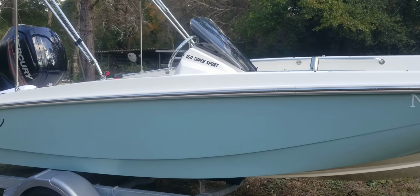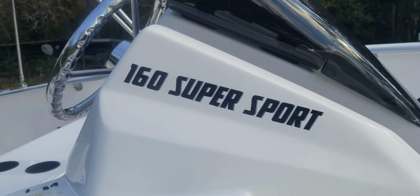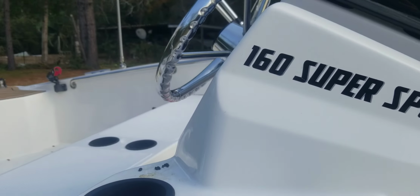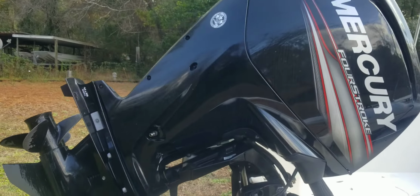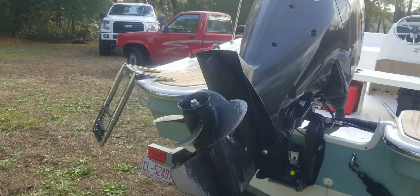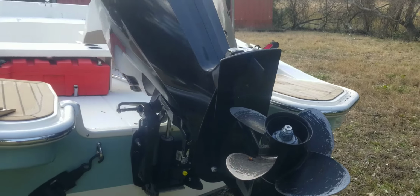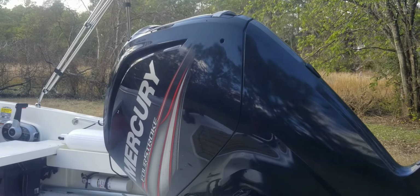Want to do a video walk around a 16 Super Sport. This is year model 2019. Boat is equipped with a 90 horsepower Yamaha four-stroke. I'm out at the seller's location. I don't have a computer, not sure the exact hours offhand. Obviously, right buyer, we can get it plugged up to a computer and give you the exact hours off of it.